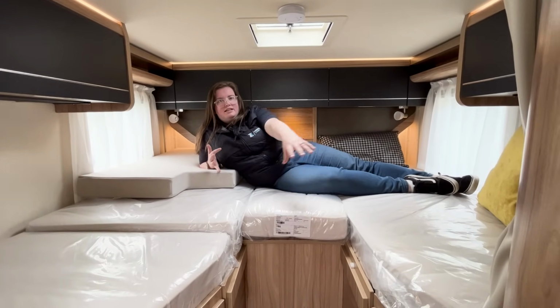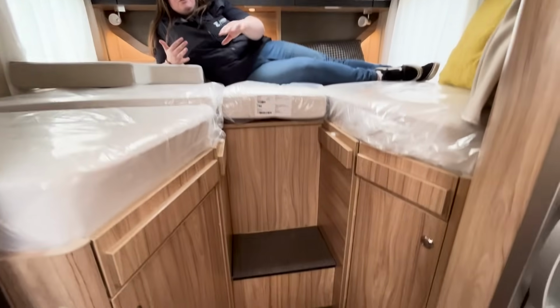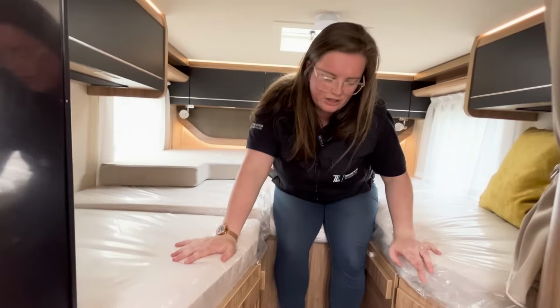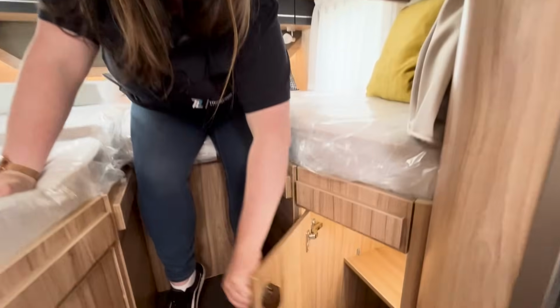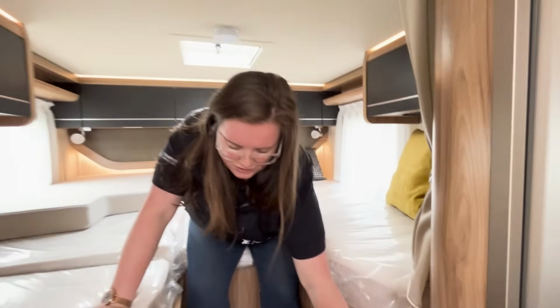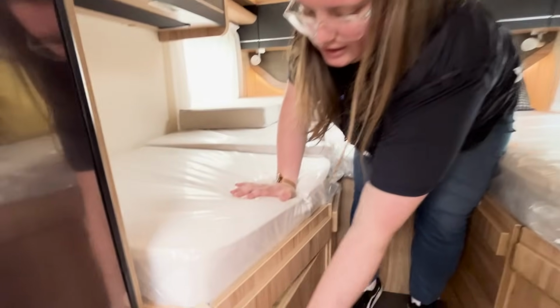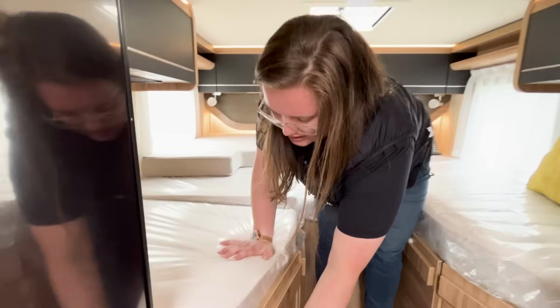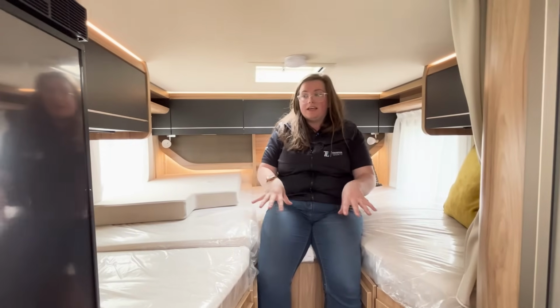As you can see, there is, again, tons of storage, and that's just right below the vehicle. I showed you the garage on the outside, but that also follows through to the inside. So you do have storage for your clothes. If you're going for a long duration, you do have storage, and then that is your infill pillows for making up into the double bed area here.